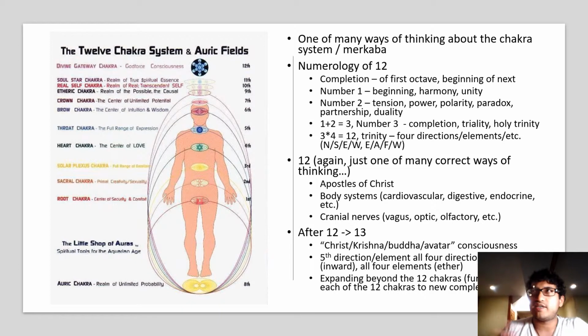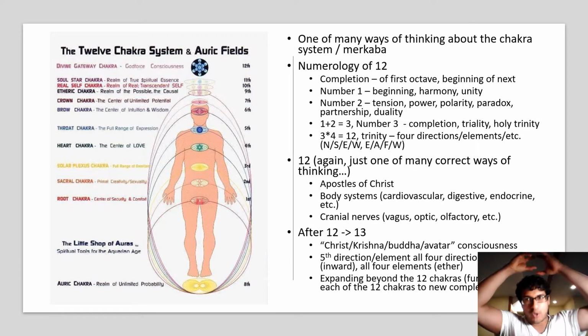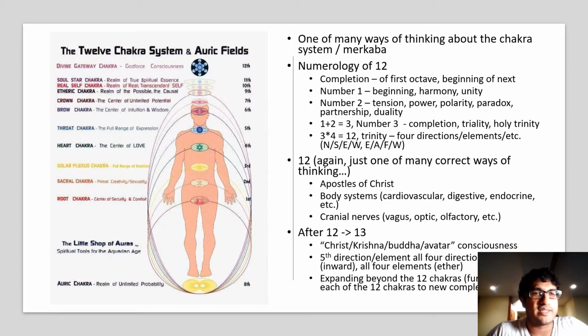So you can see even in ancient pictures of people who are enlightened or whatever, they have this ball of light above the head, and that's meant to symbolize this etheric chakra, and probably the other three that are associated with that. As they grow, they actually kind of merge and they become one, and they all become part of what's called the divine gateway chakra, which they're talking about as the 12th chakra.